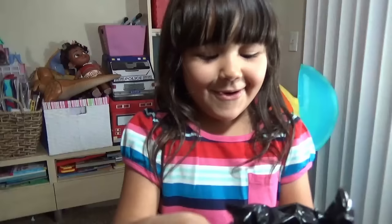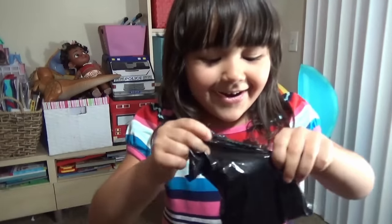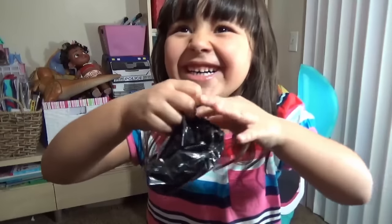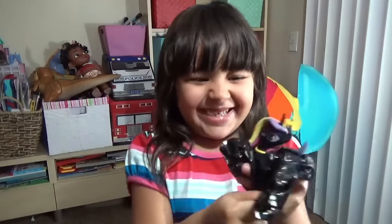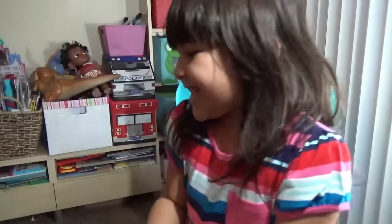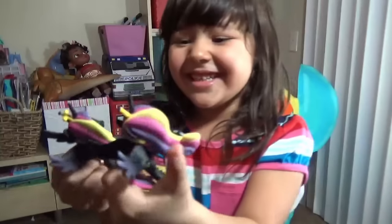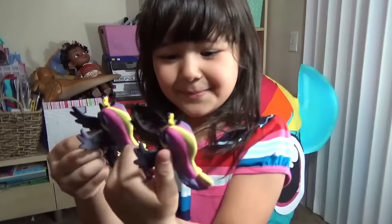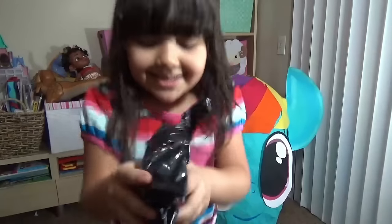Oh. Check for the color. Oh! Is that the same one? It's the same one! Cool! Wow! Oh, wow! We only get the same one! Yes, we get the same one. How is this possible? I was buying from one box. We have two Cadances. Oh, wow! Cadance. Okay. Cadance.